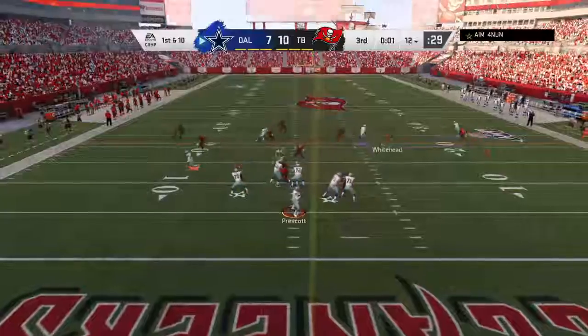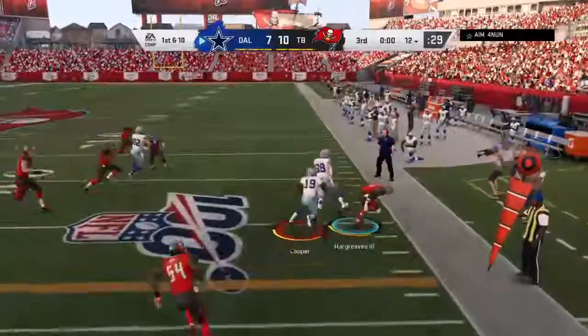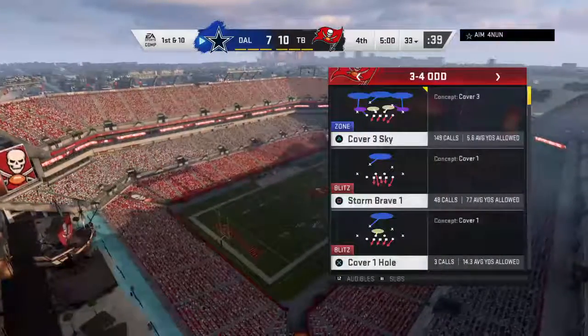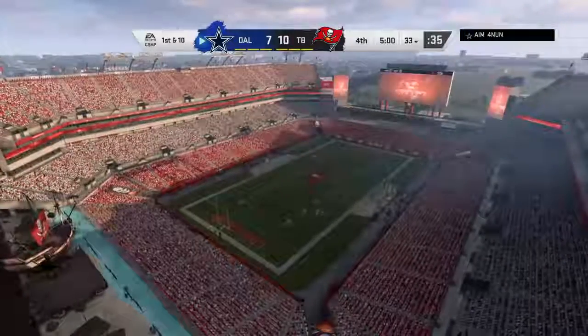A first down throw for Prescott. To the right side, he's got Cooper. It's complete. And some room to work. We have played 3 quarters. This is the National Football League on EA Sports.